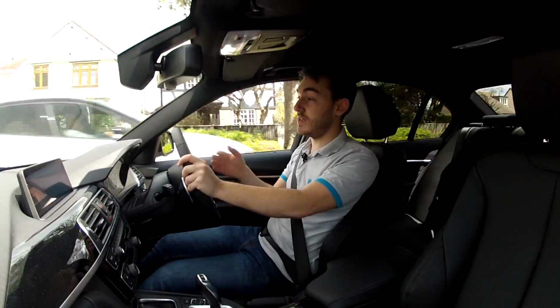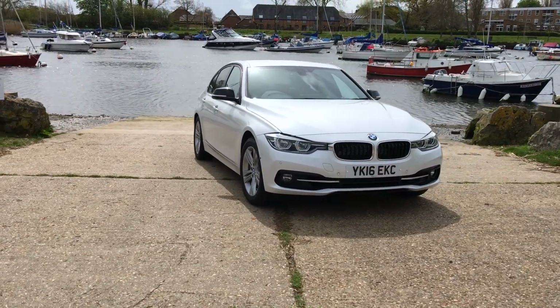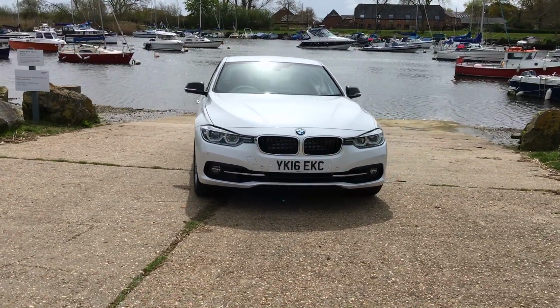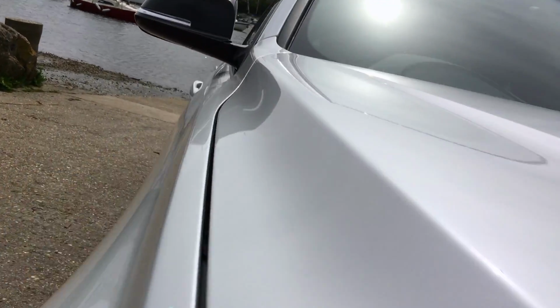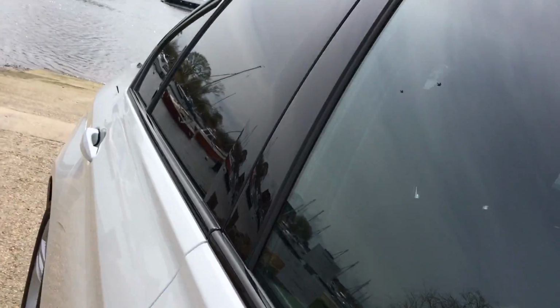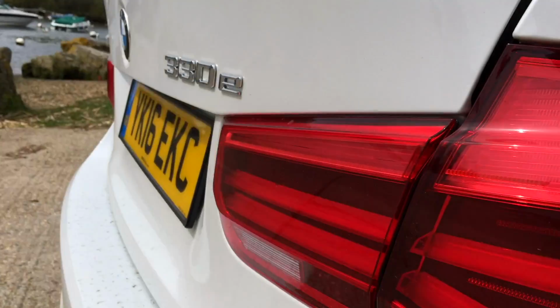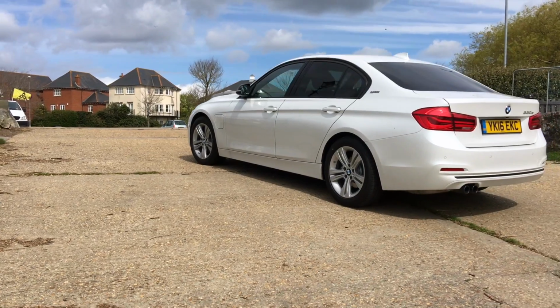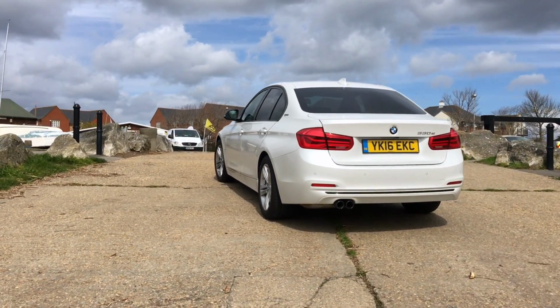bad at all, really. In the all-electric mode, the BMW 330e will go for 25 miles solely on electrical power. From a fast charge socket, you can charge the 330e up to 100% in about 2 hours, or if you plug it in at home, it's 3.5 hours. That said, on the move, you can regenerate energy quite quickly through regenerative braking and also through the transmission.